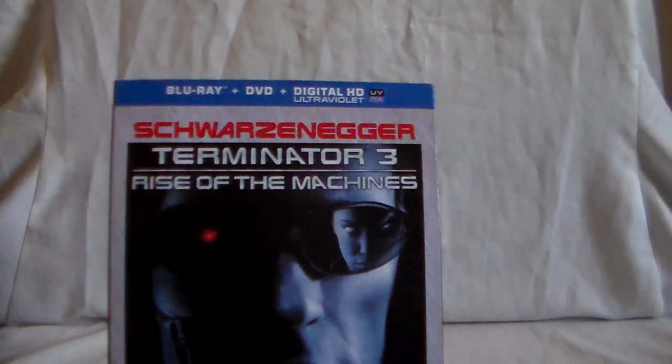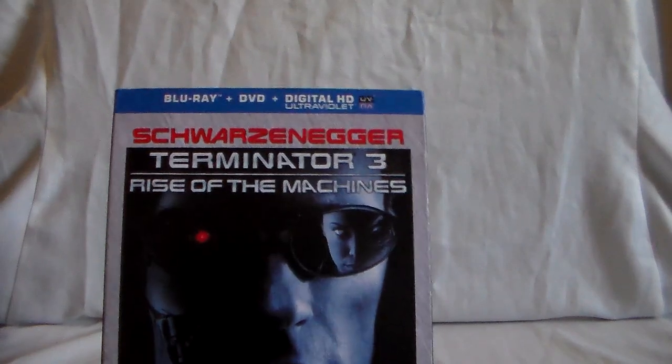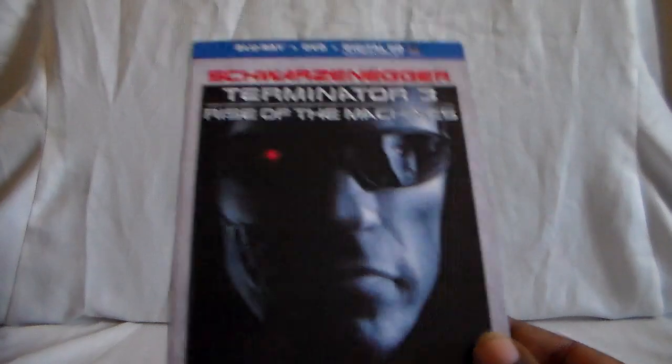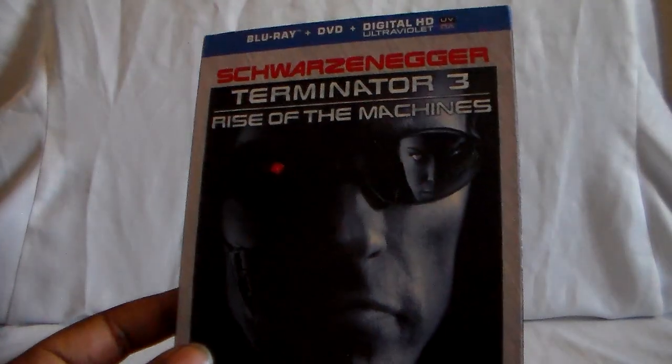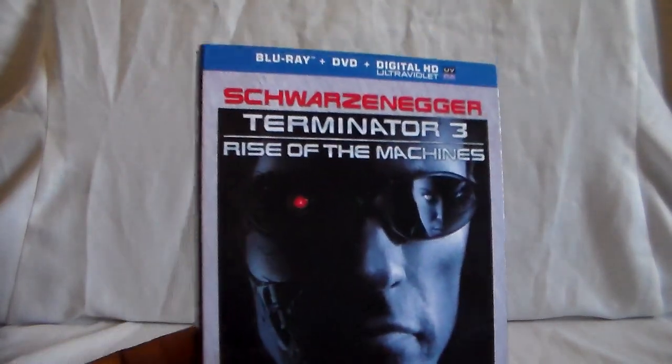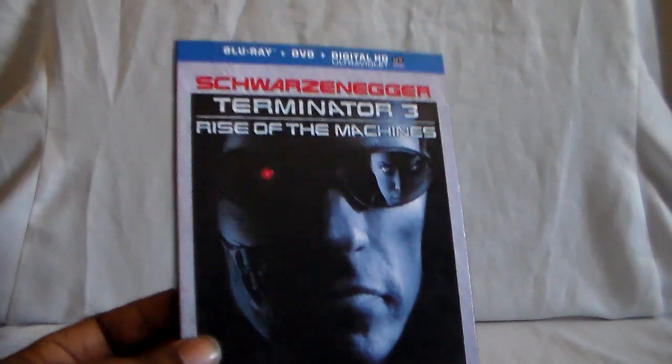There you go. And this one was alright. The twist with it I thought was pretty interesting. I thought it was a pretty cool idea. Yeah, it was just kind of weird. This does have some weird effects compared to the other ones. I think it's a lot more CG added to it, which for the time is fine. But I think popping it in now, it looks kind of awkward.